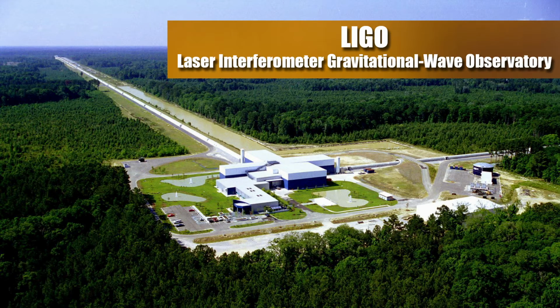LIGO? Yeah. Which is the Laser Interferometer Gravitational Wave Observatory. And you said that there's actually 2 of them. Why would you need 2? So there's 2 of them for 2 reasons. One is that these devices, these instruments, act in concert to detect these gravitational waves.